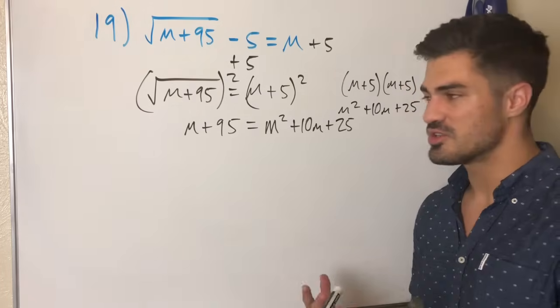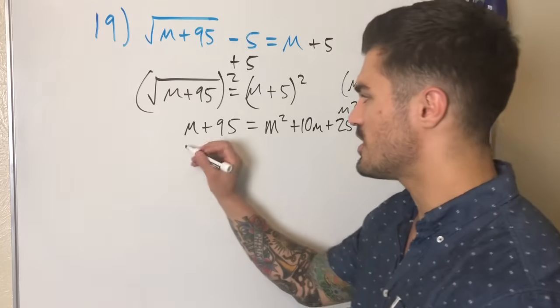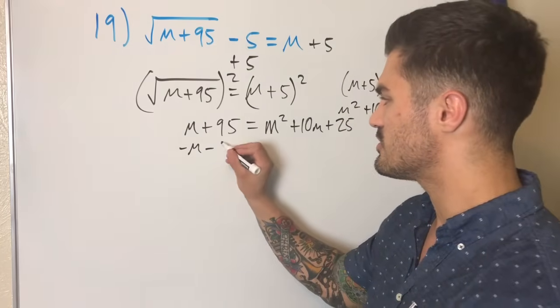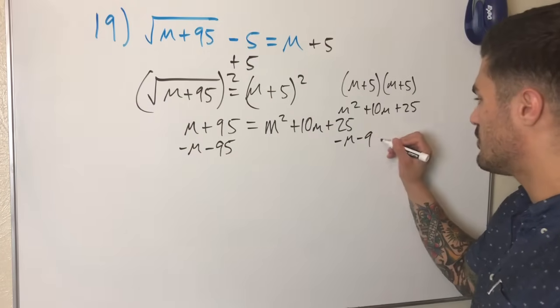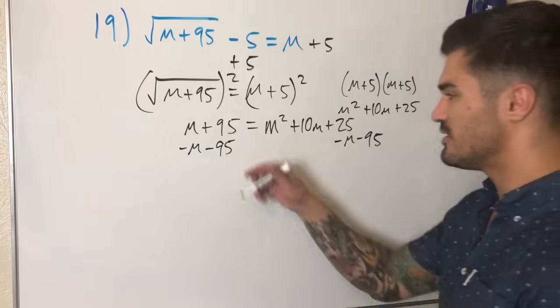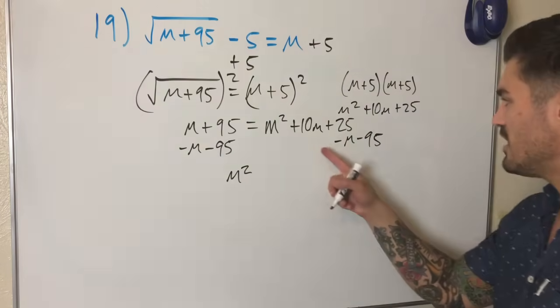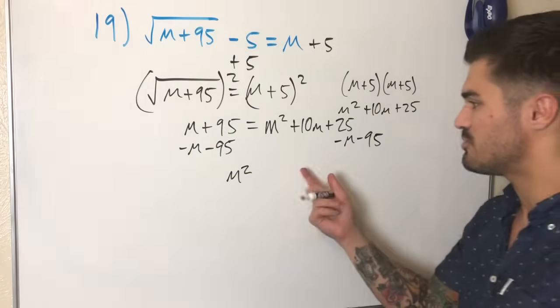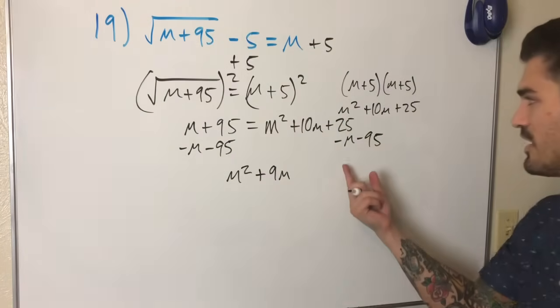Now I can recognize this is quadratic. I've got to get 0 on one side. So I'm going to subtract m from both sides, and I'm also going to subtract 95 from both sides. So again, kind of doing two steps at once here. I think I can handle it. So m squared, what's 10m minus m? That becomes plus 9m, right? Plus 9m. Those combine, those like terms.